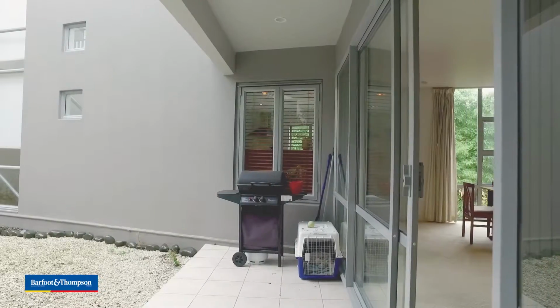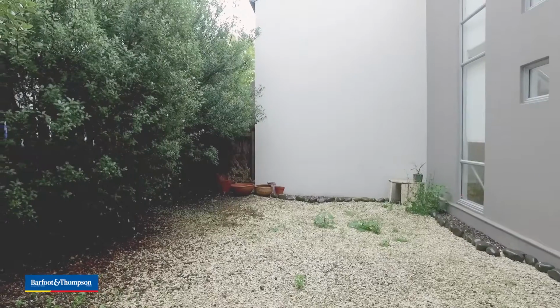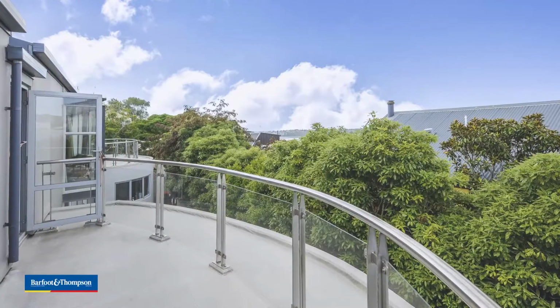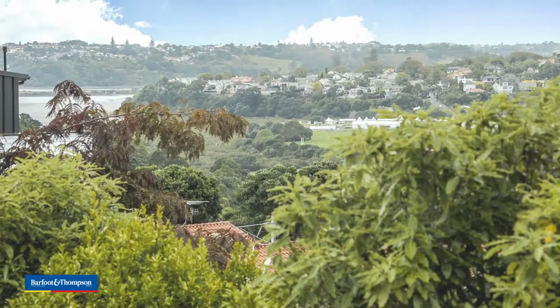There is also excellent outdoor living here with a big patio garden to the northwest and a deck to the east with a pretty view towards Hobson Bay.